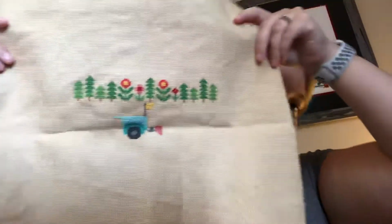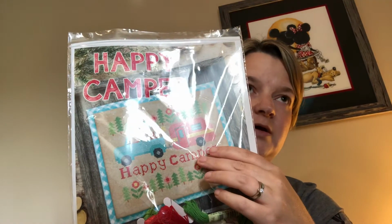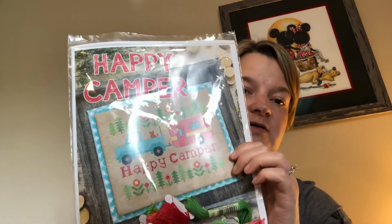So I did work on the Happy Camper, that's the Happy Camper stitch along with Fat Quarter Shop. I'm still really behind because now they're onto the words of the Happy Camper. I'm not going to be able to see very well because I have all my floss in there too. We're on week 5, and they've started the words, and I'm still working on the truck and started the camper a little bit. But oh well, it'll get done when it gets done.